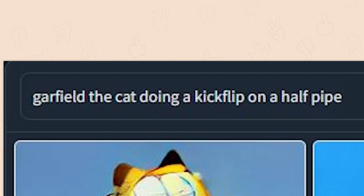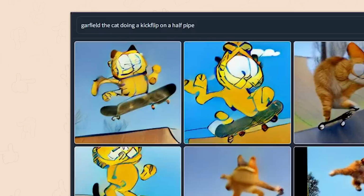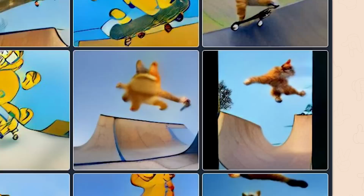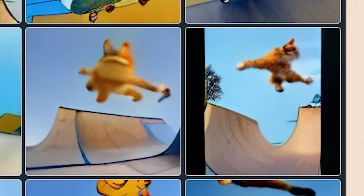Garfield the cat doing a kickflip on a half-pipe. That should be easy. Cartoon cat, cartoon skateboard. What could go... No, look, some of these are okay. That third image got a serious stare. Don't worry about those two clearly stacking it in the air. They're a cat. They'll land on their feet. Though it looks like one of them's lost a limb. It's just flying at the camera there. Poor buddy. You ain't got nine more of those.